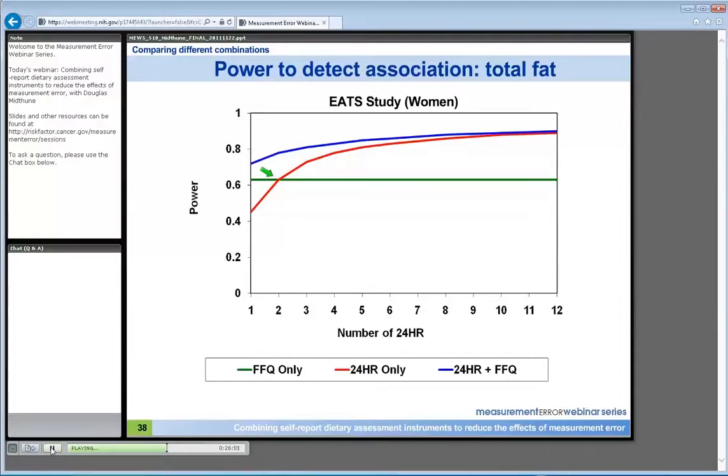And one interesting thing to note is that the slopes of the curves are much flatter here than they were in the R-squared graph of the R-squared values. That's up here. This is especially true for the slope of the curve for the FFQ plus 24-hour recalls, the blue curve. This indicates that the increase in R-squared value isn't translating into a significant increase in power. And that's something to consider when you're thinking about how many 24-hour recalls to collect.